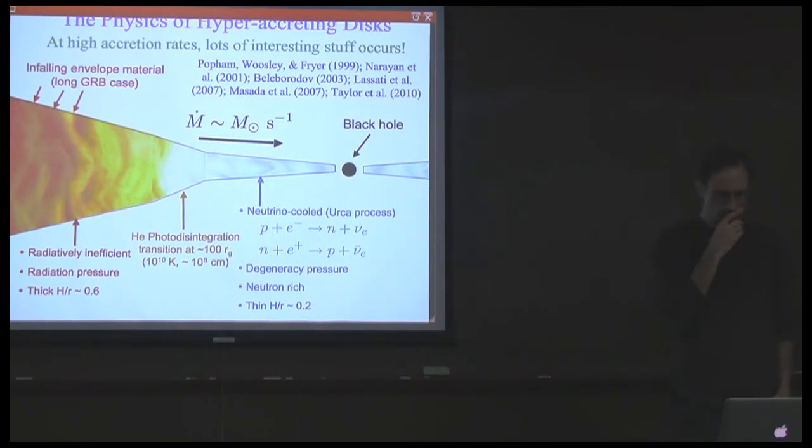By gravitational radius, do you mean Schwarzschild radius? So without the factor of 2, yes. So it's about 10^8 centimeters out for a typical solar mass type black hole. Any other questions about this? Okay, so I'll come back to the physics of this disk a couple of times throughout the talk. So if you don't remember it now, we'll see it some more.